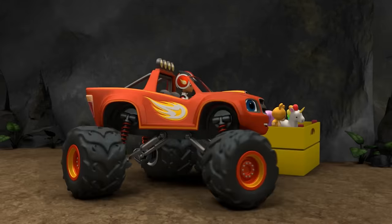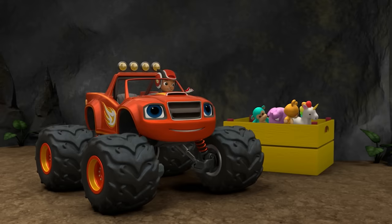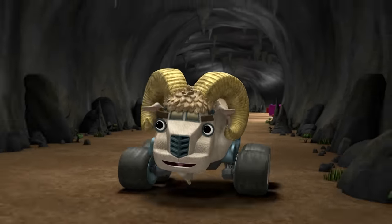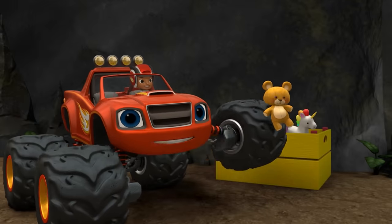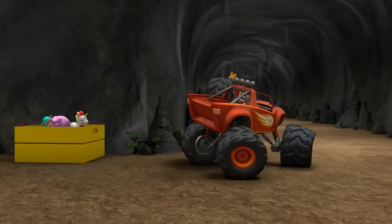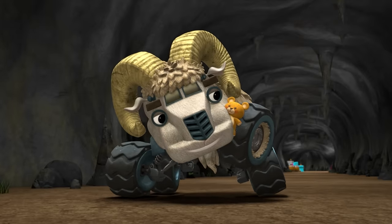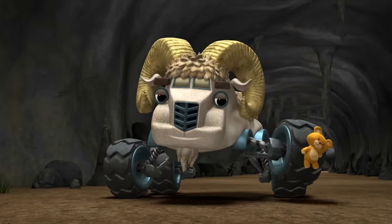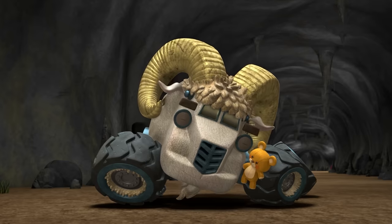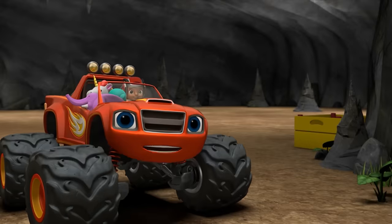Hey, maybe these could help. It's a box full of stuffed animals. Yeah, these must be what the bighorns use to fall asleep at bedtime. Quick, let's see if this teddy bear makes that bighorn feel sleepy. Hey, bighorn! All right! It worked! He fell asleep! Now, come on. If we use these stuffed animals, we can get past all the bighorns.